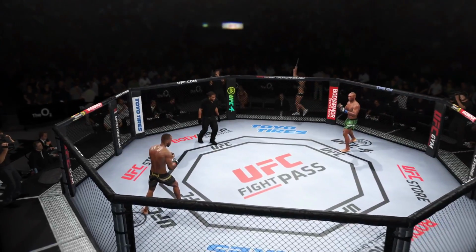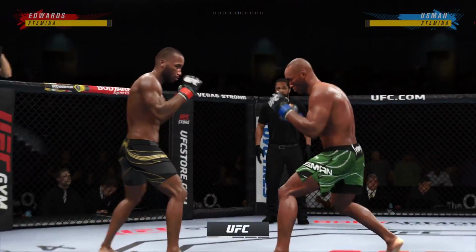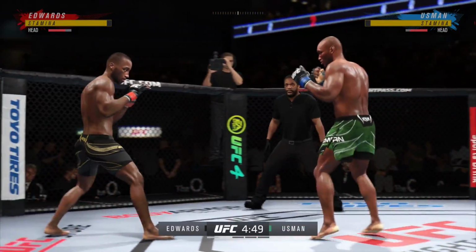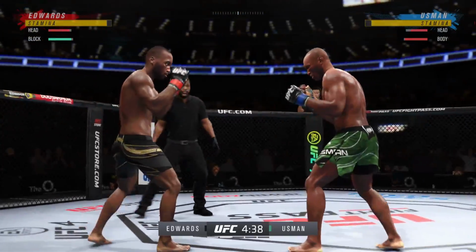All right, here we go with the start of round two. Leon Edwards. And Kamaru Usman. Oh, he lands another strike to the body, really starting to connect on a lot of shots to the midsection, and these will take their toll as this fight goes into the latter rounds.